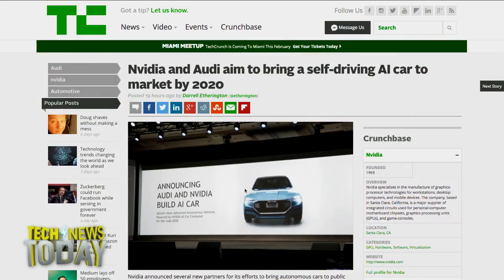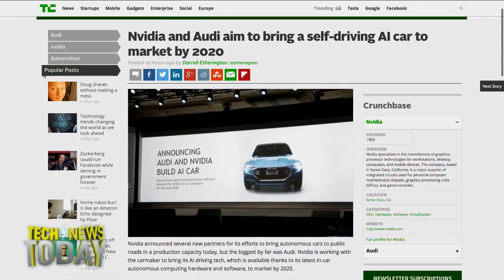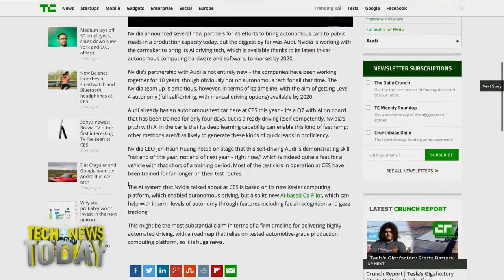And Nvidia, by the way, is also working with automaker Audi. They've actually been working together for a long time, but they are working together on a new project right now to bring NVIDIA's flavor of artificial intelligence into cars by 2020. They have ambitions to hit level 4 autonomy in the process. So this is still 4 years away.